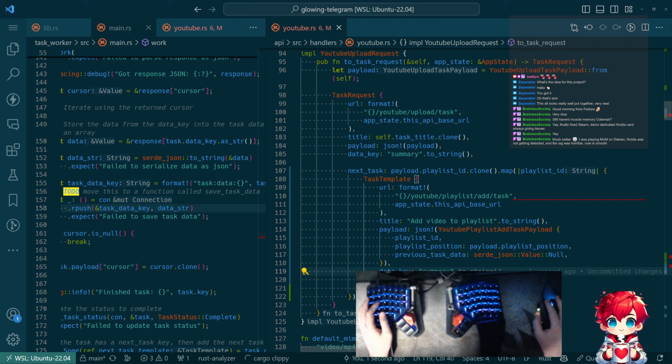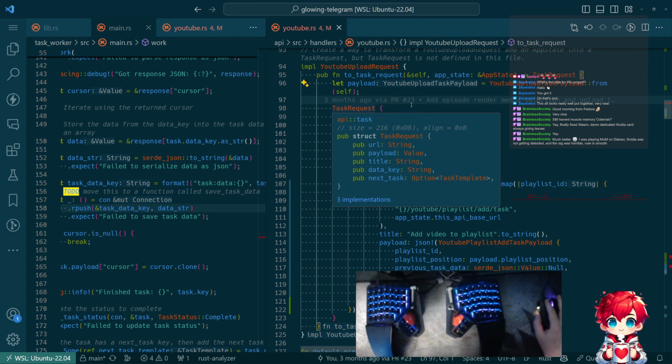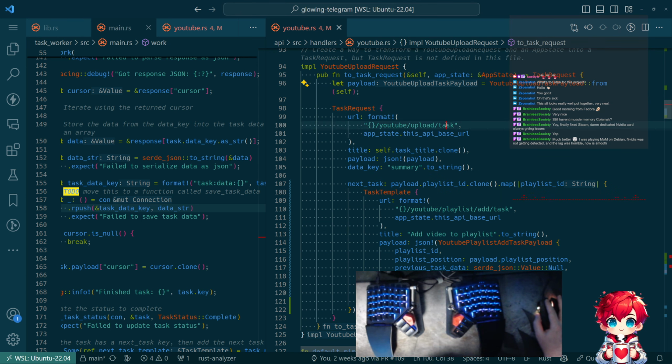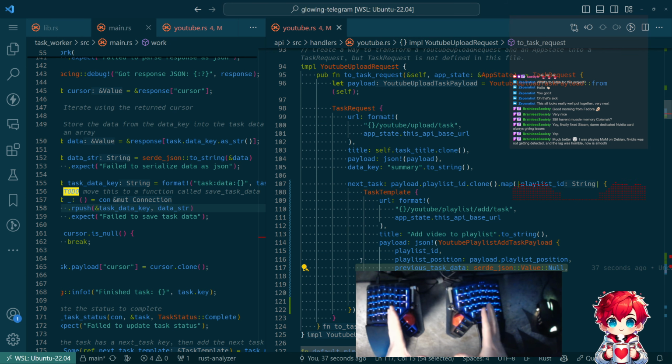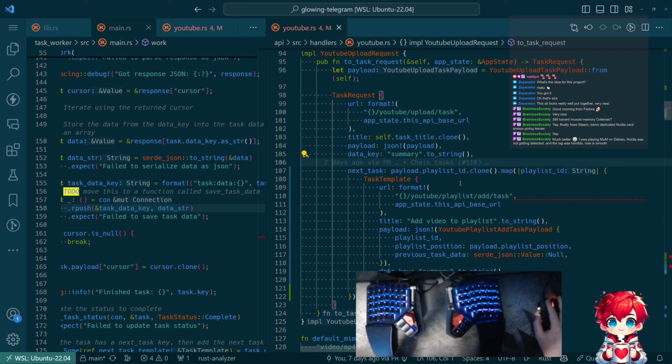Okay, doesn't like that. Oh, there we go. toString like that. Okay. And next task none, right? So we're saying that the way to take a YouTube upload request and turn it into a task is to first create this task that's going to do the upload. And then when that's done, it will create a task to add the YouTube video to a playlist. The payload is initially the playlist ID and the playlist position, and the previous task data will be null initially, until we get to the part where it actually invokes the task, and then we'll get the data from the first task that will have the video ID in it.